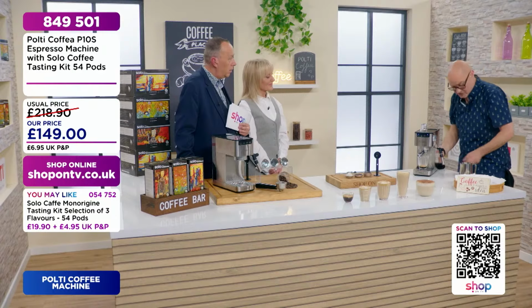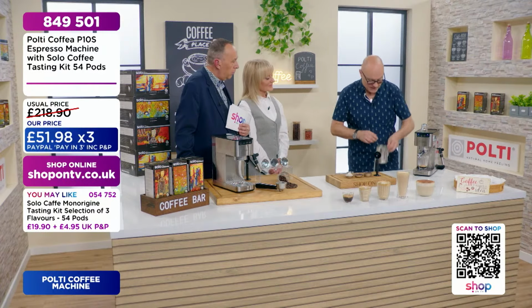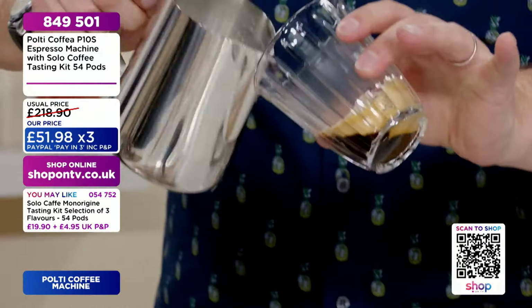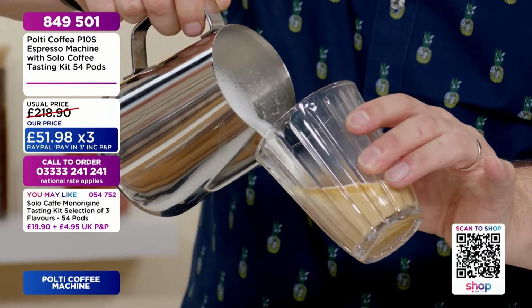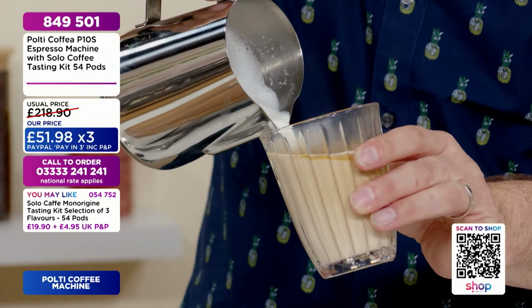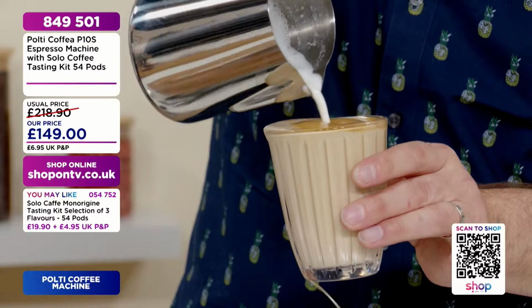15 bar of pressure is what we have. Now, I'm going to come around and make myself my lovely flat white. Remember, we can put in as much or as little milk as we want. We can make it as short or as long as we want, but generally this glass size is good for a flat white, and I'm just going to cut through that, and there we go.